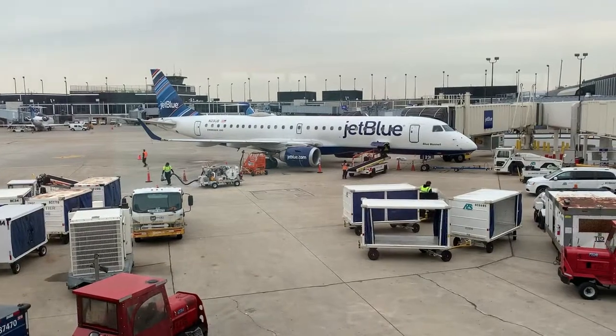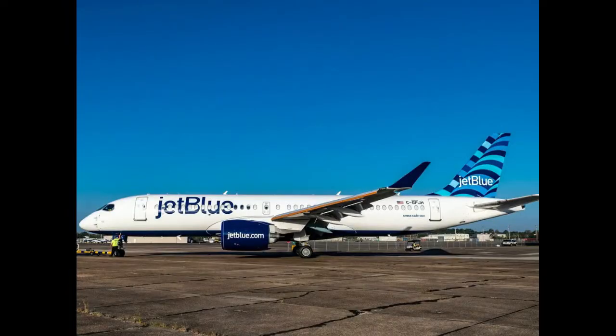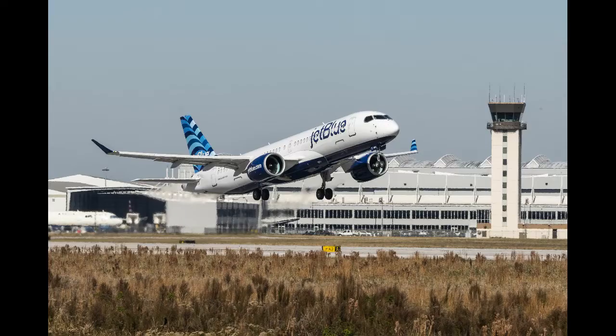I'll be considering myself lucky on this flight because JetBlue has gotten their first batch of Airbus A220s, and they're going to be retiring their E190 very soon to fully switch over to the Airbus A220.